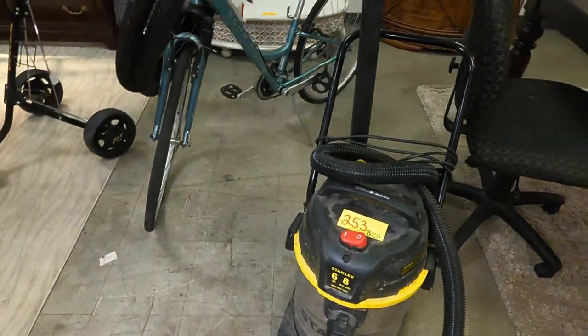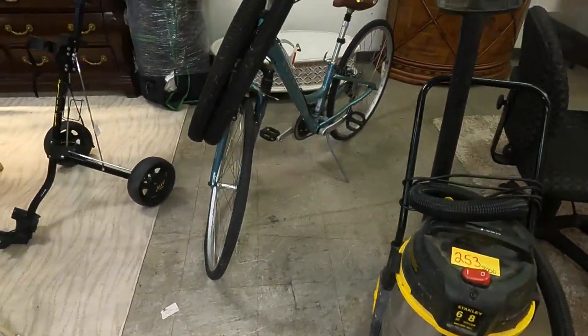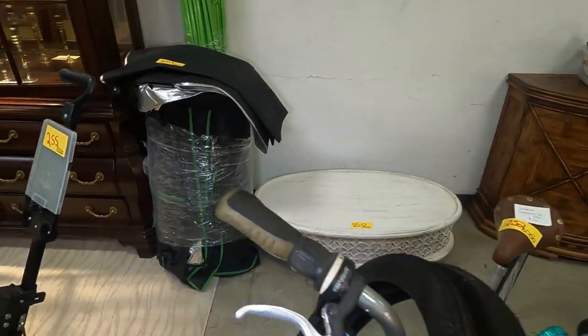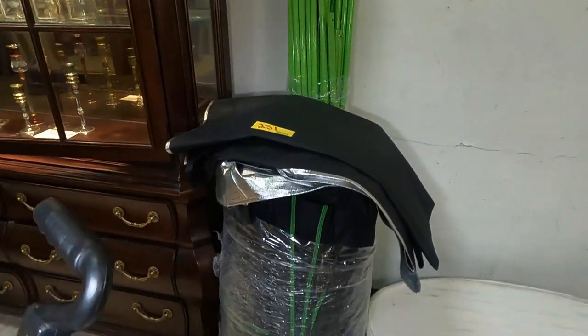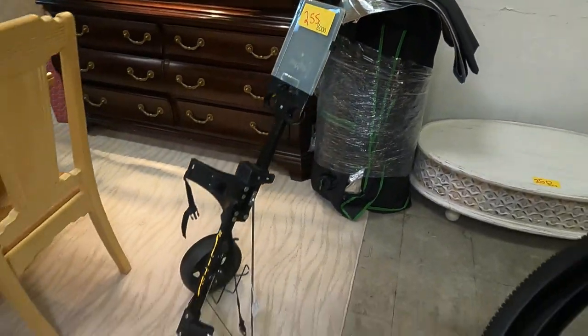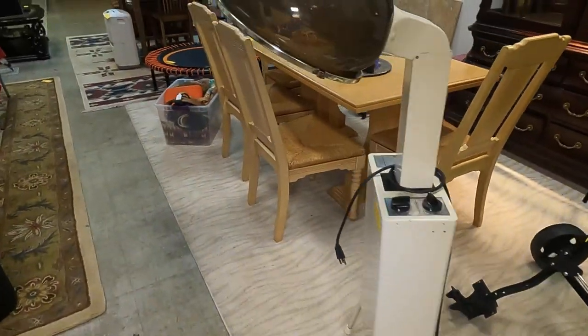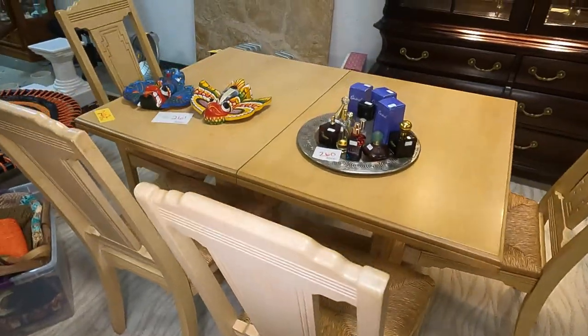We have a really nice Stanley shop vac, one of the heavy duty babies right there. We have a Schwinn bike with extra tires, a nice shabby chic table in the back. This is a tent, a pop-up tent set, really nice. And we have a golf bag carrier. We have a hair dryer, old vintage hair dryer. And bringing it on over here, we have this really nice kitchen set.